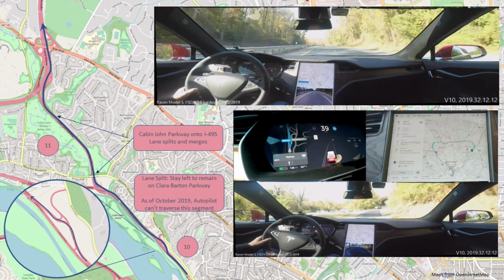As we come northbound on Canal Road, there are a series of little odd turns here. We see skill 10 is at this point where Canal Road veers right and then splits, and you have to stay to the left to stay on Canal Road. There's another little connector then that goes up to MacArthur. Autopilot completely fails in this region today. The lanes widen, there's poor markings.